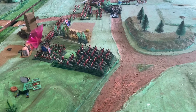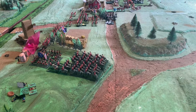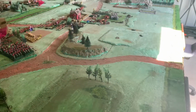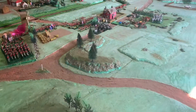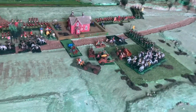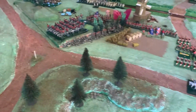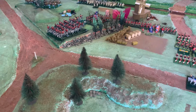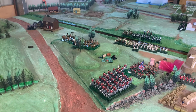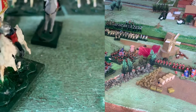The KGL lights are charging down the road there in open order to get down this end of the field as quickly as they can, and the cuirassiers, the Spanish cuirassiers, are on the move as fast as they can, but they're heavy cavalry and they're moving around the ammunition train here to make their way over to this side of the field as quickly as they can. So what we'll do now is we will watch this cavalry battle take place and see how it all turns out, because it will be critical for the battle.